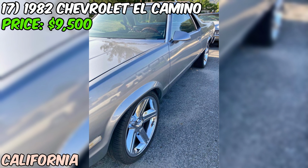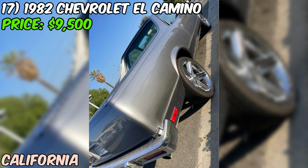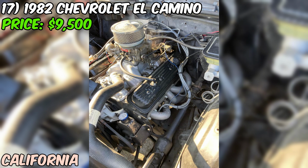For potential buyers, I'd recommend checking a few key areas. The frame rails for rust, especially if this vehicle spent time in areas where roads are salted. The transmission fluid condition, these TH350 or 200-4R transmissions are generally robust but need maintenance. And the electrical system, which can sometimes be finicky in these G-body vehicles.